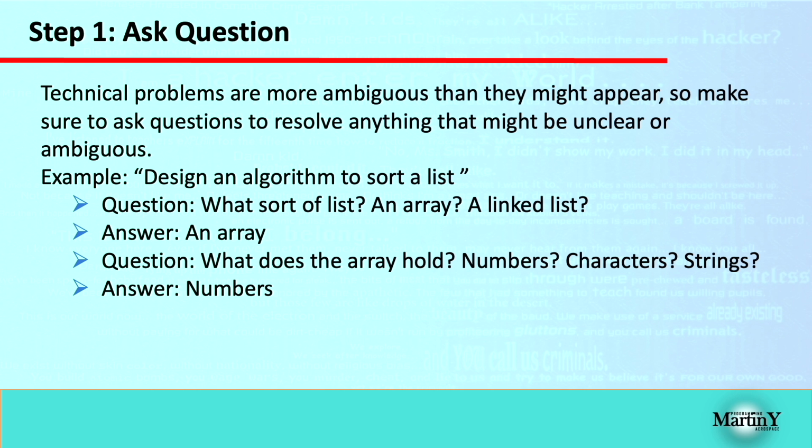For example, if you're asked to design an algorithm to sort a list, you could ask: what is the type of list? An array or linked list? Or what does the array hold? Numbers, characters, and so on. This will show that you really understand what the problem is and that the solutions might go in different ways, so you want things more clear. You could also ask whether the numbers to be included in this array are integers or not, and so on. So from the initial problem, design an algorithm to sort lists, now you have a much better defined question.